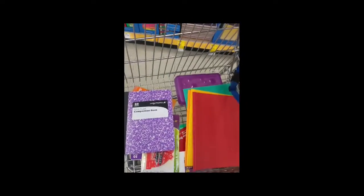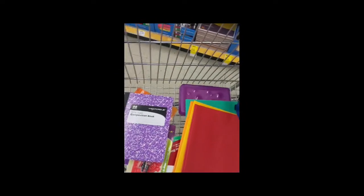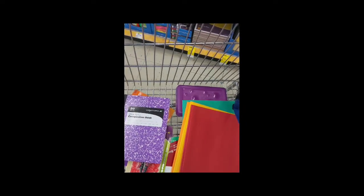I was going to get the duck bag that's on sale for $3, but I have to go to a different Walgreens to pick it up. So we're going to go ahead and pay for these and I'll be back. We are here at the other Walgreens. Uh-oh, trying to park. Okay, let's go ahead and go inside.